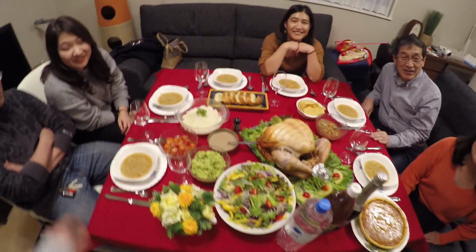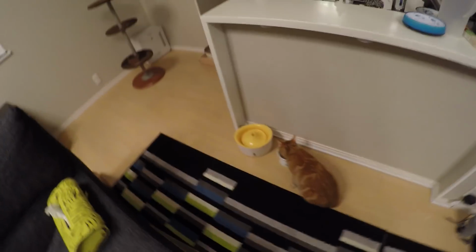Yes. So this is all the food and it looks awesome. This is May's mum, hi. Dad, May, Chi-chan, Chi-chan's boyfriend, Ru, and this little guy down here who's being extremely rude, eating it all.